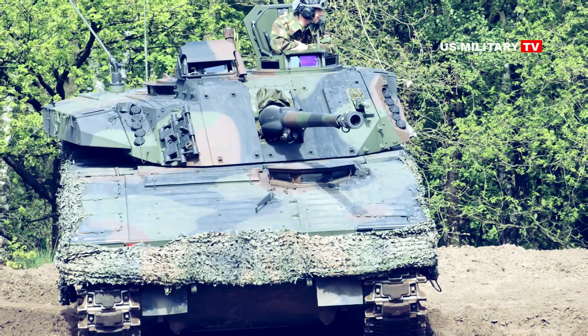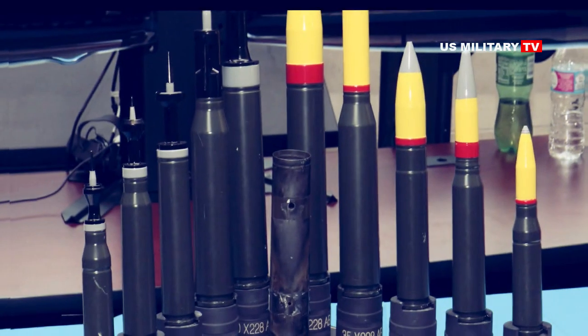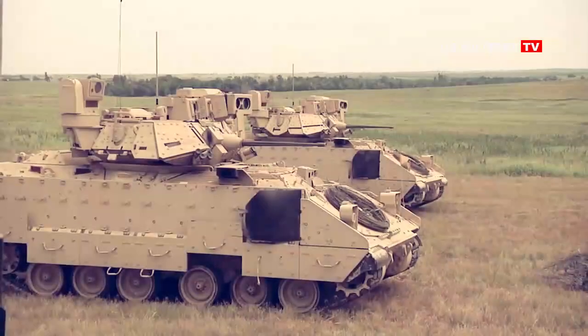U.S. defense contractor Northrop Grumman is continuing to deliver the XM913 50mm cannon to the U.S. Army, even as the service continues to consider its cannon caliber requirements for the vehicle that will eventually replace the aging M2 Bradley fighting vehicle.